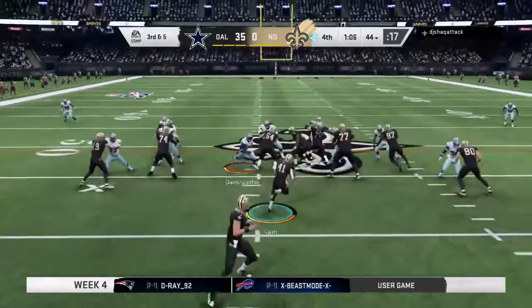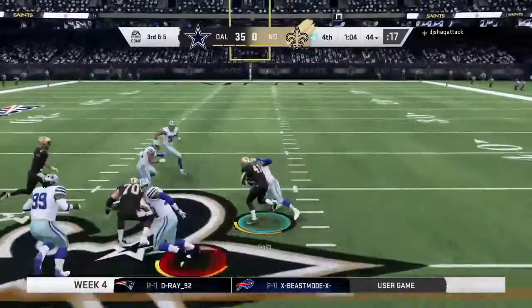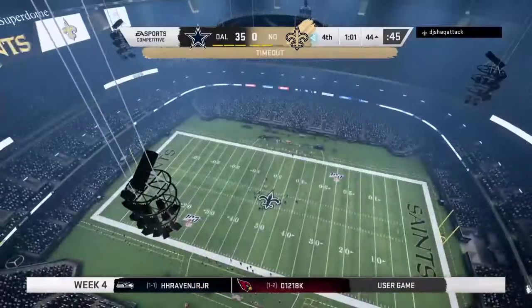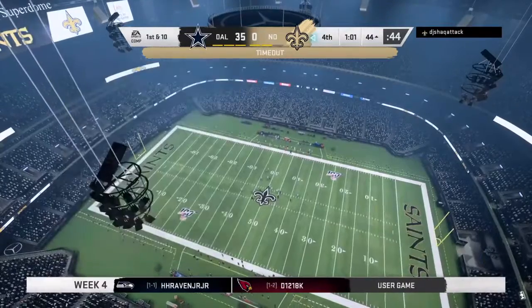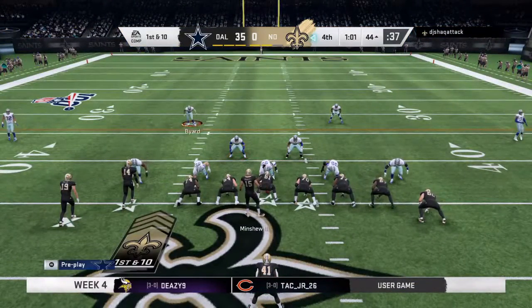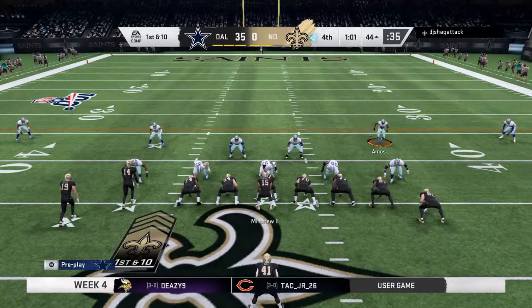On 3rd down, Swift. And he'll work it across midfield inside the 45. The Saints going to call the first of their timeouts as they get the stoppage with just over a minute to go in the game.